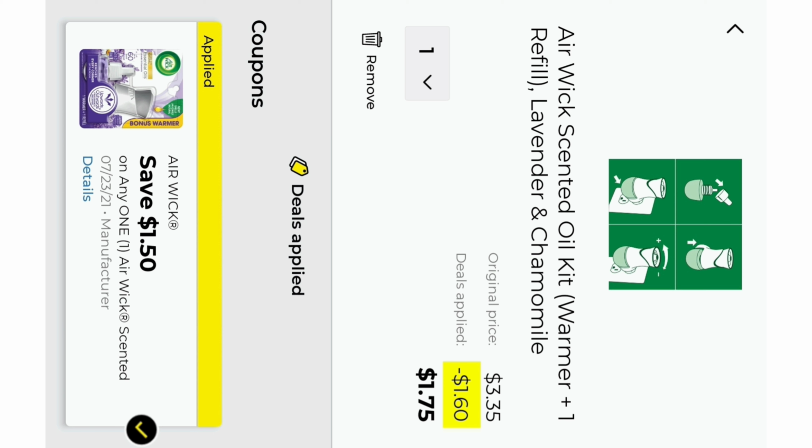Then we also have an Airwick Scented Oil Kit Warmer coupon, save $1.50 on one. We had the save $3.50 on two earlier. It's $3.35 for one of them. We have that $1.50 off digital. It's going to make it only $1.75 for one. So great filler item for that 5 off 25.